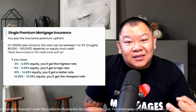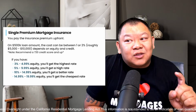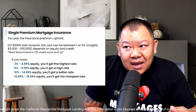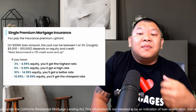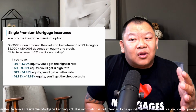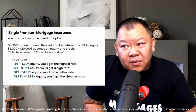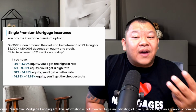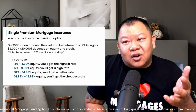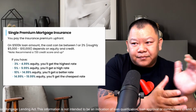My favorite way to get rid of PMI, if you have to go from FHA to conventional and you don't have the 20% equity, is single premium mortgage insurance. You pay the insurance premium upfront, one time. If you have a $500,000 loan amount, not purchase price, it can cost you between 1 to 2% of the loan amount, depending on your credit and your level of equity. So it can be between $5,000 to $10,000 on a $500,000 loan amount. I do recommend you have a 720 credit score or better.